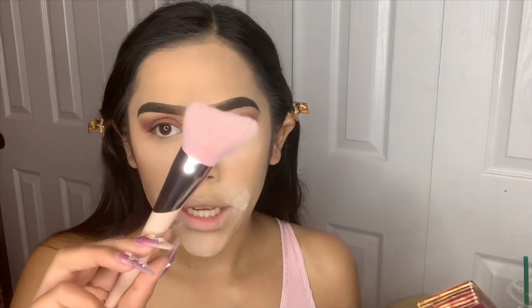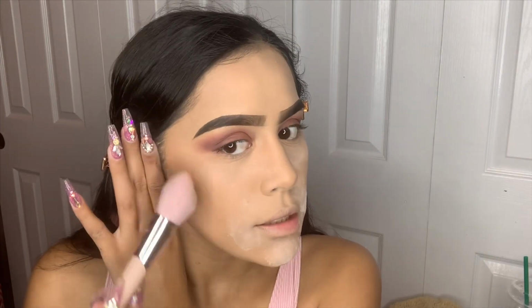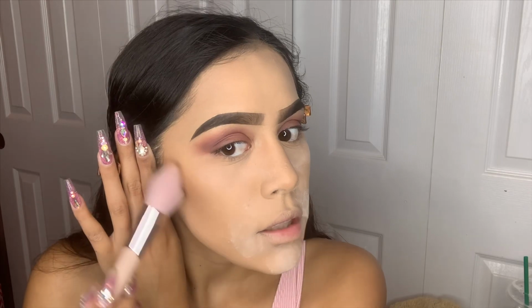And I'm gonna be trying out this new brush. It's by Fenty Beauty, and it's a bronzer brush, number 190, and it's angular, and it's really heavy. This was like $20. I wanted to try out one of Fenty's brushes, and I saw this at Sephora, and I was like, might as well try it. I want to make sure I don't pick up too much, because it seems like a really intense style brush.